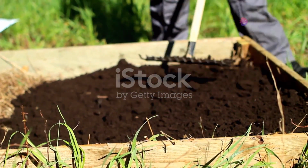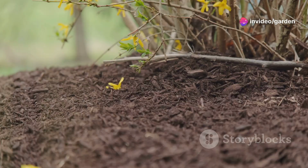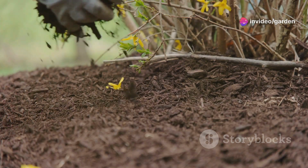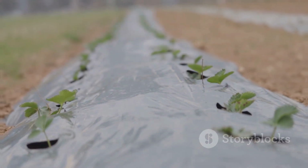Growing vegetables in winter requires a bit of preparation. Use raised beds or containers for better drainage. Apply a thick layer of mulch to protect roots. And consider row covers or cold frames for extra protection during extreme cold.